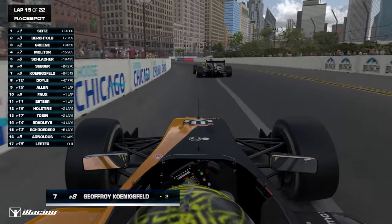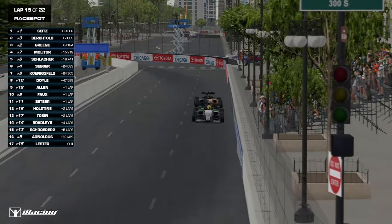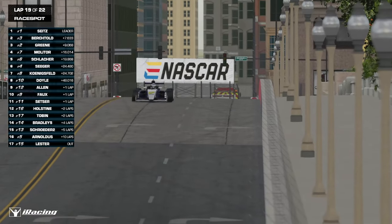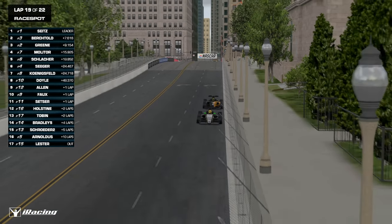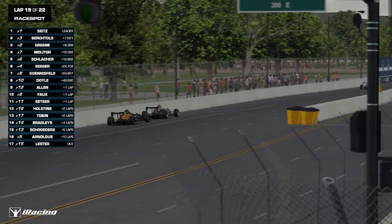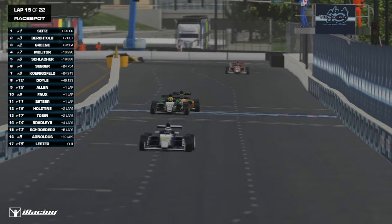Koenigsfeld now trying to run down Hans Seeger. This will be a tough battle for the A car to get past. I mean, Seeger's been doing a great job on defense so far as this race has gone along. Hasn't necessarily left too many doors open for Koenigsfeld to get through. That number eight car could try to get him, though, either into turn one or turn four this next time by. But as you can see how close he is, I would be a bit surprised if he didn't go for this one into turn one.